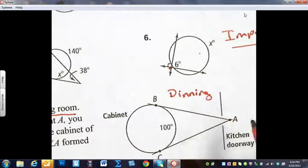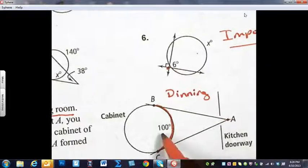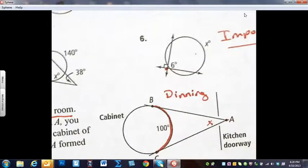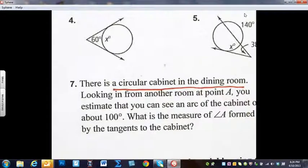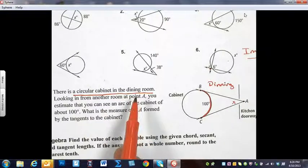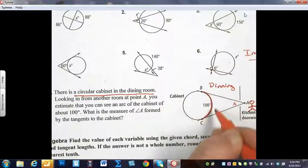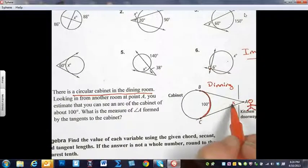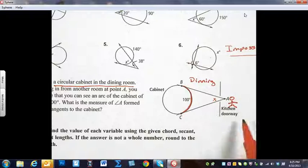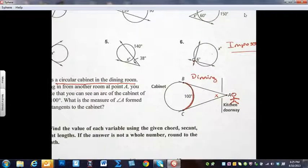You want to be able to see an arc of the cabinet here that's 100 degrees. And that's what's marked. They want you to figure out what is this angle that I'm at. I underlined that this came from the dining room cabinet, that here I am, a person, and when I look, I'm estimating I see 100 degrees of the cabinet, and they want to know what is that angle. I can't imagine a real-life application where you would have to do this, but for the sake of argument, we're just going to roll with it.